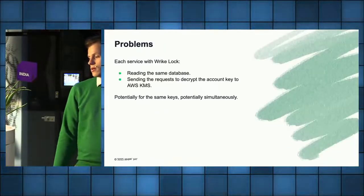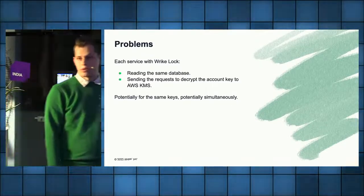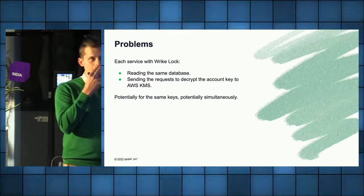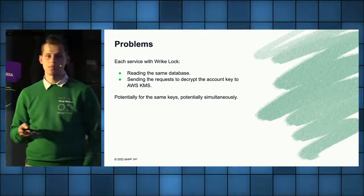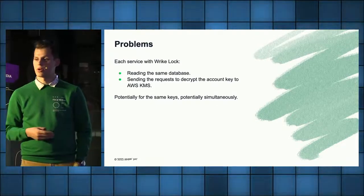So what's the problem? The problem is that every service integrated with Wrike Lock reads the same databases and sends requests to AWS KMS, potentially at the same time, potentially for the same accounts, which is generating a lot of latency.